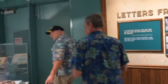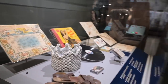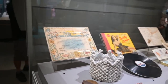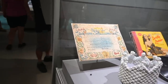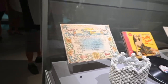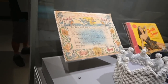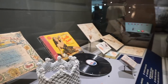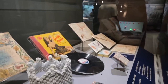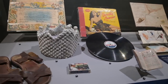Here's another pair of sandals and some of the various certificates and more of the pinup girls that would be in the boat. So there's a shellback certificate. That was for crossing the equator. I'm a shellback, but I can't imagine what the shellback ceremonies are like these days. They've got to be a lot tamer than they were. Toned down significantly.